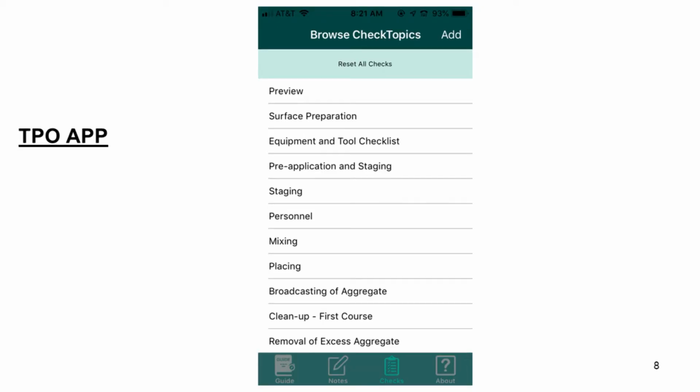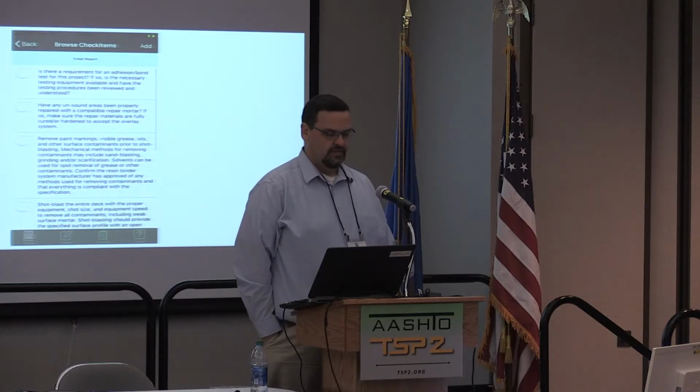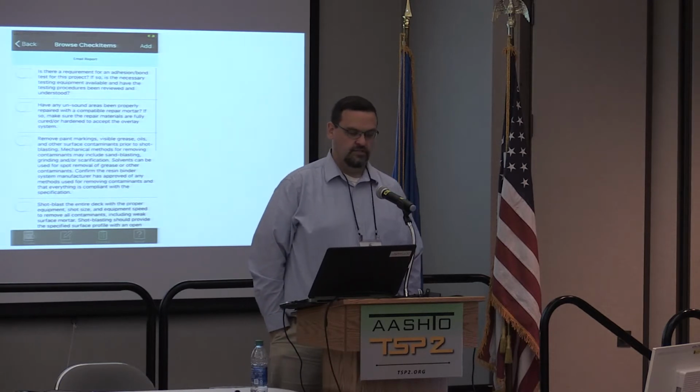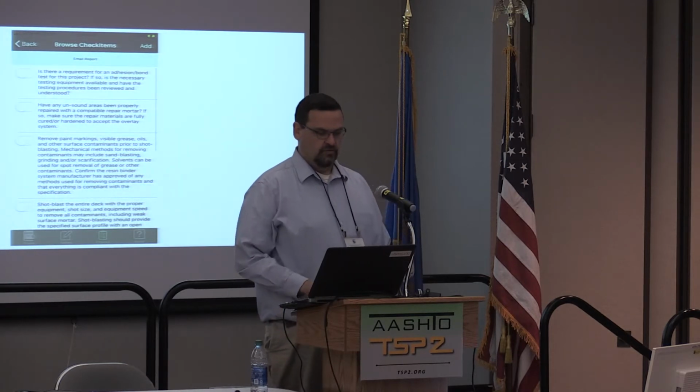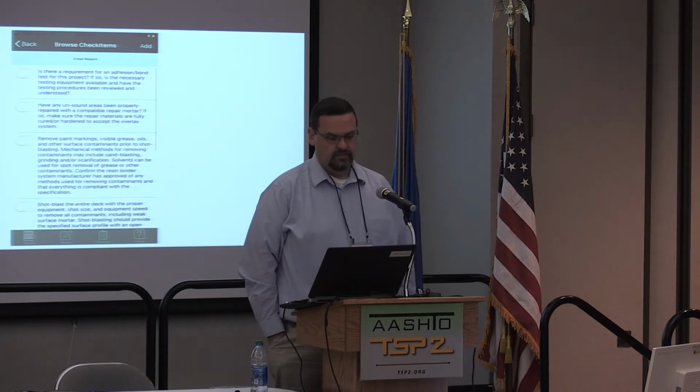Just digging a little deeper into the app, let's go into my favorite topic in thin polymer overlays. Let's look at the surface preparation checklist. It's the most important step. Each one of these checklists has a toggle on it, so as an item is completed in the field, you can actually check it, and it turns that little toggle to green, and that indicates that it's been completed.